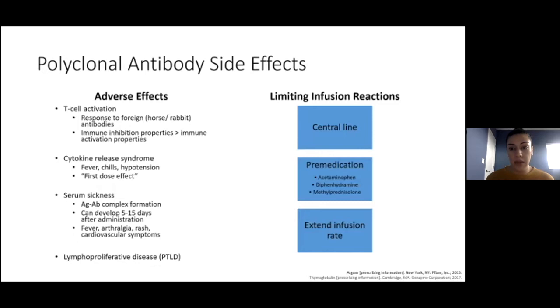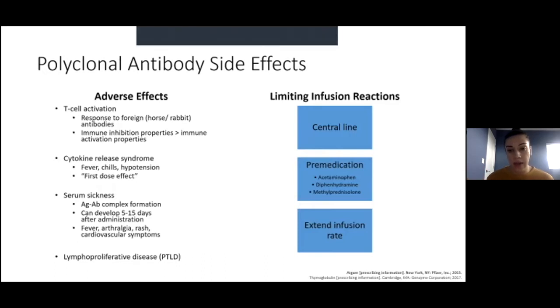And that's just because the medications, how we make them or how they're derived, is from horse and rabbit antibody products. And so sometimes I've had a patient who had a pet bunny growing up and they get this medication and then they develop kind of like an allergic reaction. And so we can definitely manage that while the patient is hospitalized.